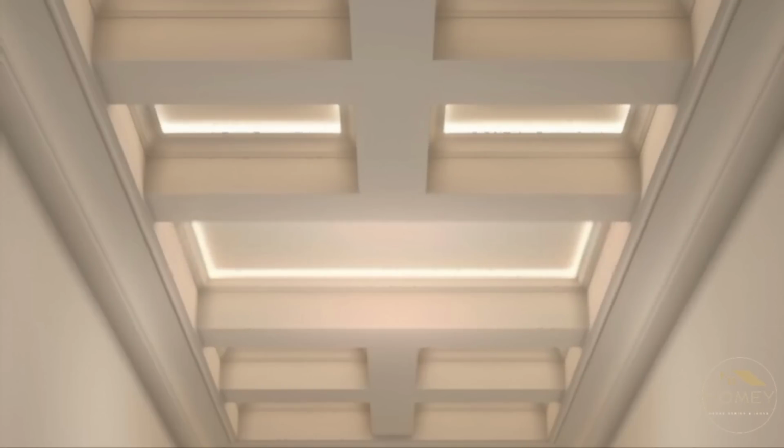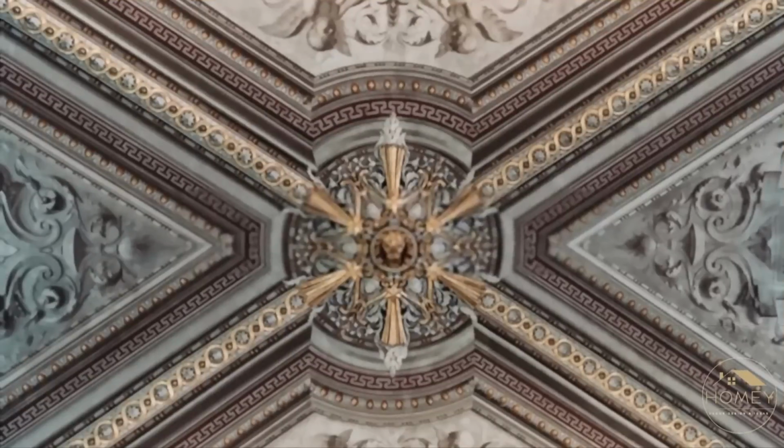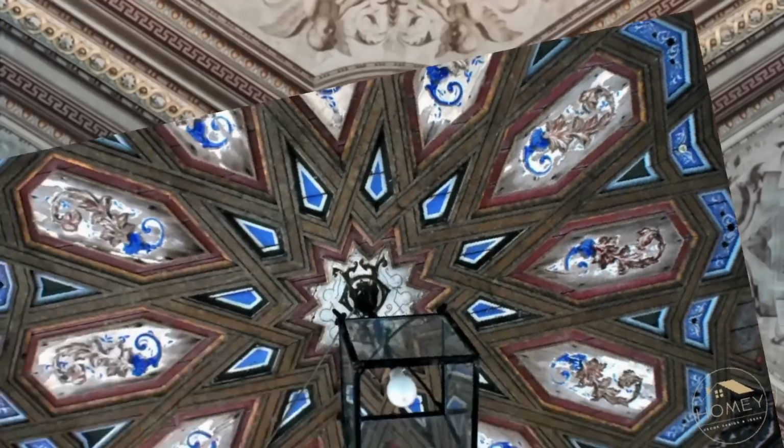You can opt for an inlaid coffered ceiling if you want a sophisticated and elegant look for your formal dining or living room. This design with inlaid panel materials such as wood or marble creates a luxurious and sophisticated look. You can also add a touch of luxury to your formal dining or living room with an ornate coffered ceiling. This design features recessed panels with intricate details like scrollwork or filigree, creating a grand and luxurious look.